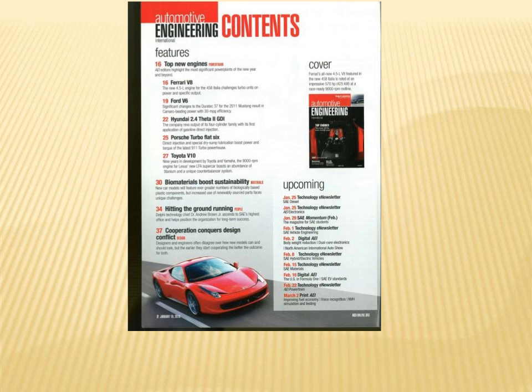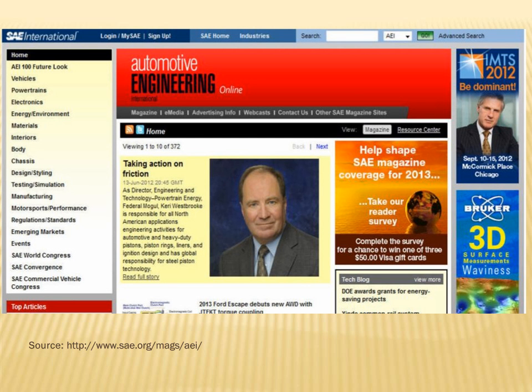Here is an example of the table of contents page from a print copy of a trade magazine. And here is what that magazine looks like in its online form. Most, if not all, trade magazines may be found online as well as in hard copy or printed versions.